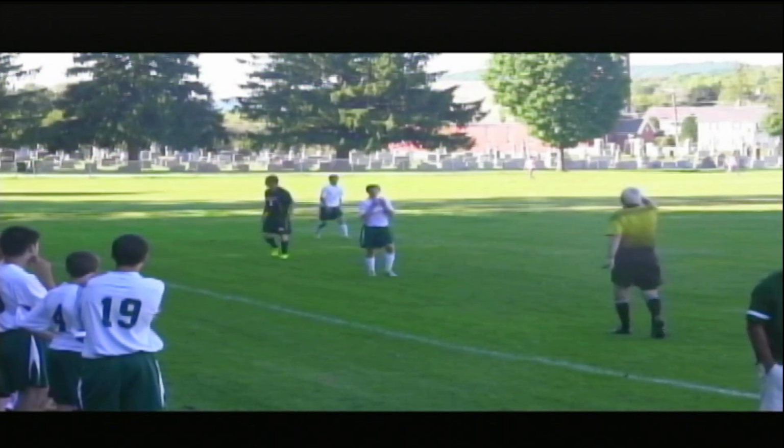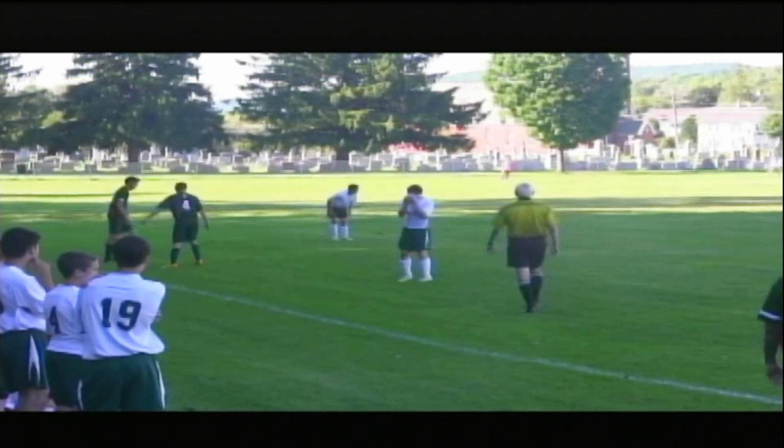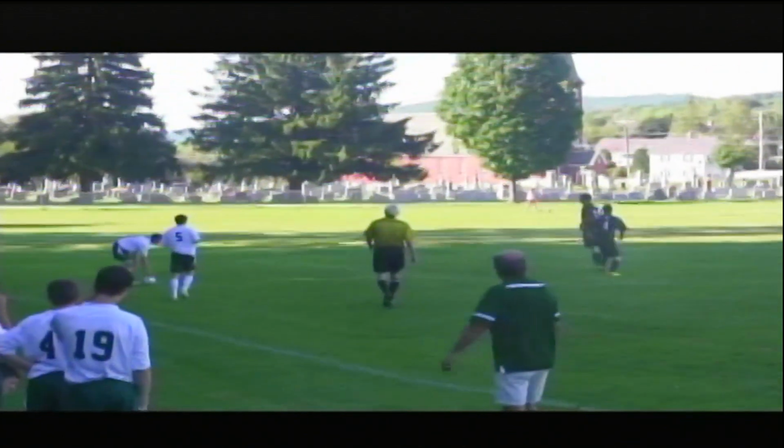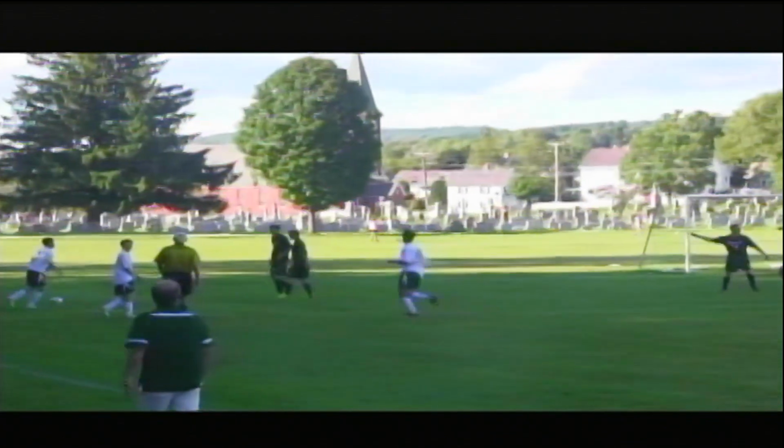We get a push on Green Mountain. We get a push on Green Mountain out here, almost like a corner.